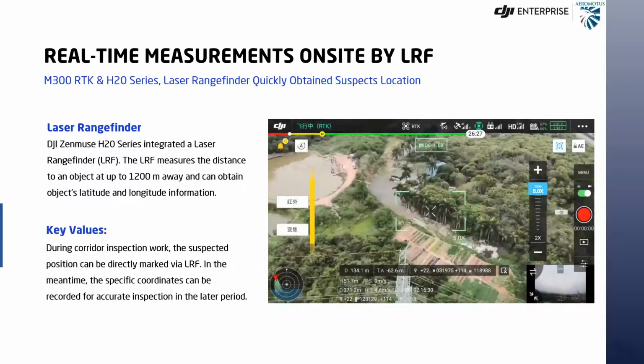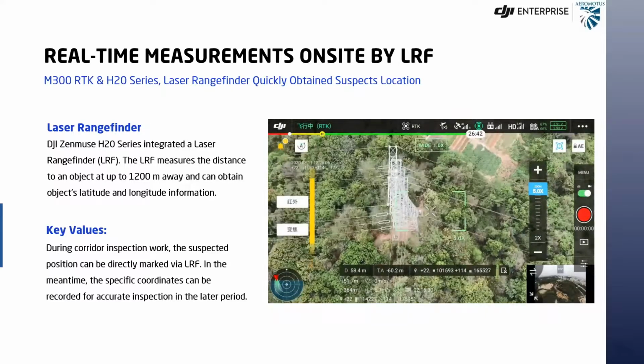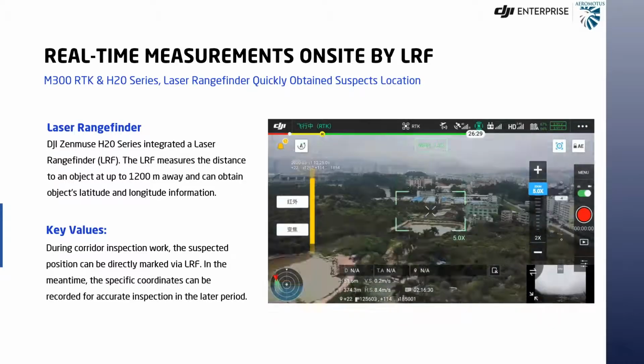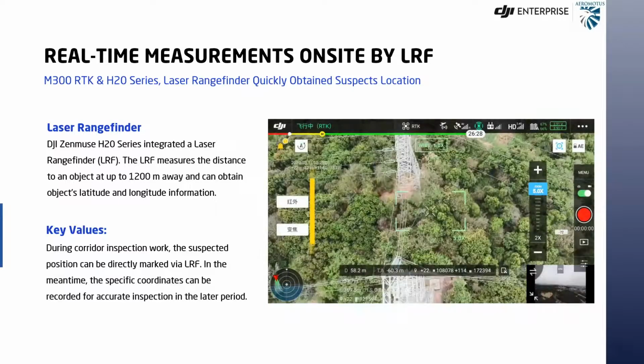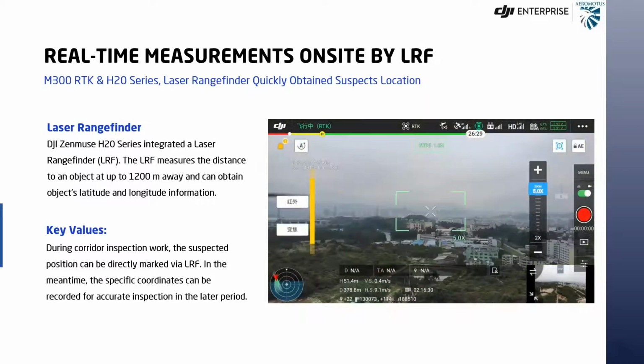Real-time measurements by laser rangefinder. So you're able to measure an object up to 1.2 kilometers away and can obtain the lat-long information of the specific object. It can be recorded for accurate inspections.